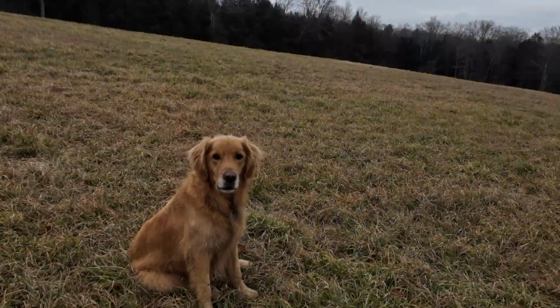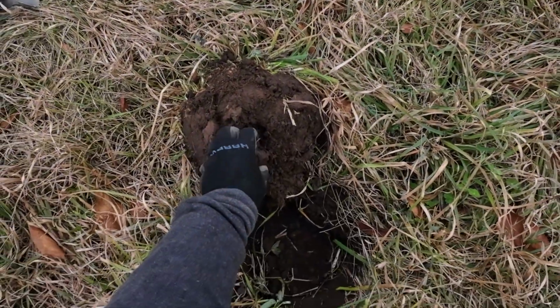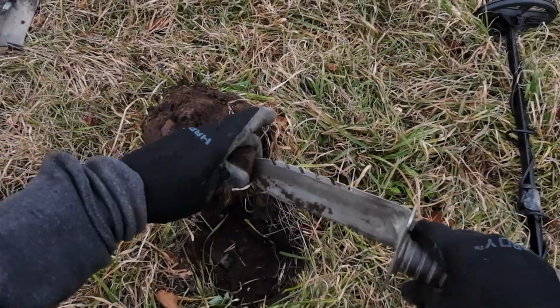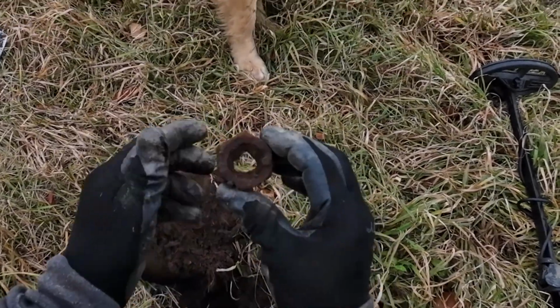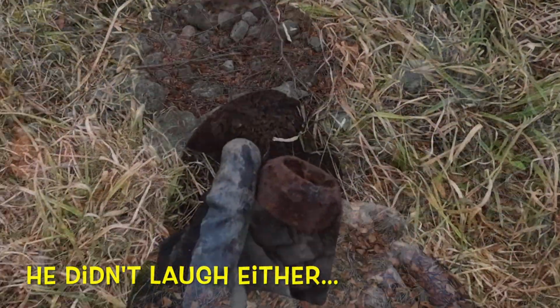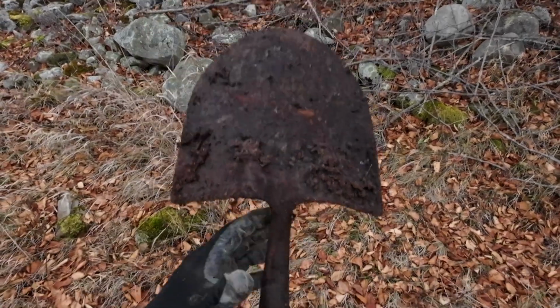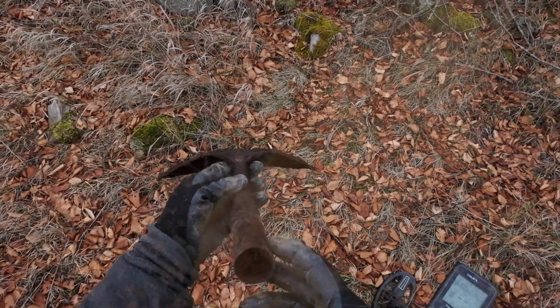Are you ready, Mackie? I'm gonna tell a joke. All of this iron is driving me nuts. Get it? Nuts? It's a little bit of metal detecting humor. Well, if I ever need a new shovel, I will know exactly where to go to find one.